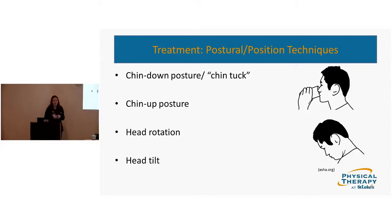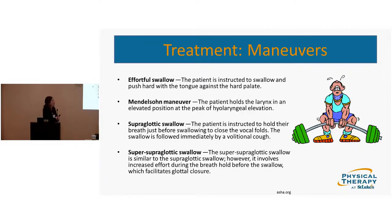A lot of these things are played around with in smaller studies, which is great because you can really tell which one does the best job. And then a head tilt is more of the ear to the shoulder. Again, anything that helps the food go down, we play around with.